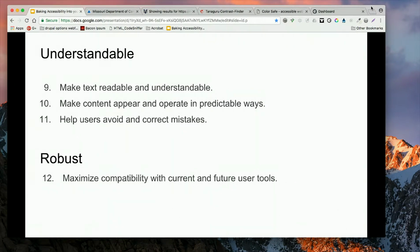Understandable. Make sure text is readable and understandable. What language is it in? What audience are you trying to reach? If you're trying to reach grade school kids, don't write it like a college professor.